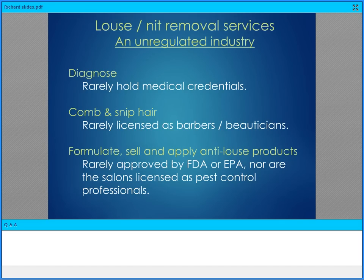Let's consider the reasons. This is an essentially unregulated industry. Those who offer these services will examine a person's scalp and proclaim them to be with lice or not. Although they tend to deny it, the purveyors of these services are essentially rendering a medical diagnosis, yet they rarely hold medical credentials. These folks will run combs through the hair and may cut out some presumably infested hair, yet these folks are rarely licensed as barbers or beauticians. Finally, many formulate, sell, or apply anti-louse products, yet such products are rarely registered or approved by the FDA or EPA, and the salon personnel are rarely licensed as pest control professionals.